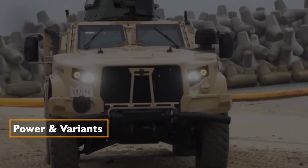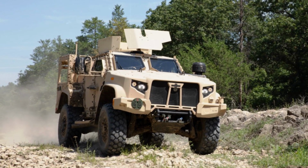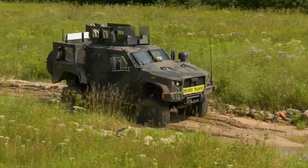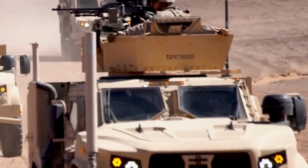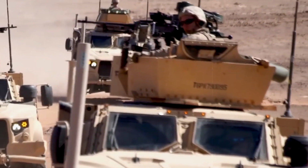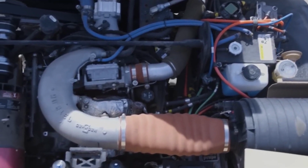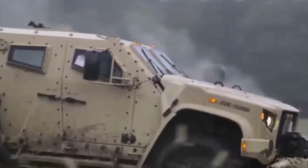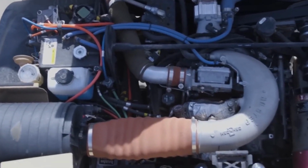Power and variance. The Joint Light Tactical Vehicle is not just a manifestation of cutting-edge engineering and armor, it is a testament to the versatility demanded by modern warfare. At its core, the JLTV is a powerhouse, both in terms of raw power and the diverse array of variants tailored to meet specific mission requirements. Engine power and efficiency. The heart of the JLTV lies in its formidable engine, a 250 to 360 horsepower beast propelling the vehicle forward. This 6.6-liter diesel engine isn't just about sheer force.